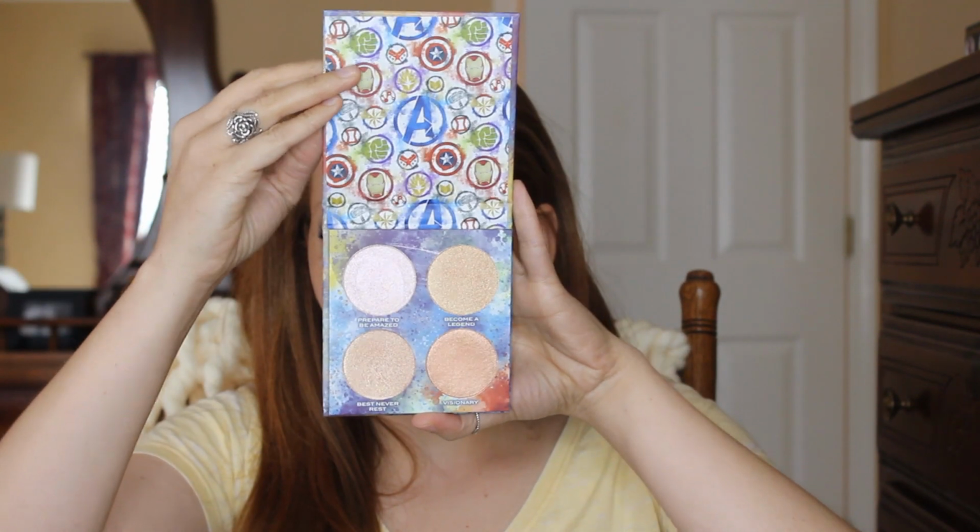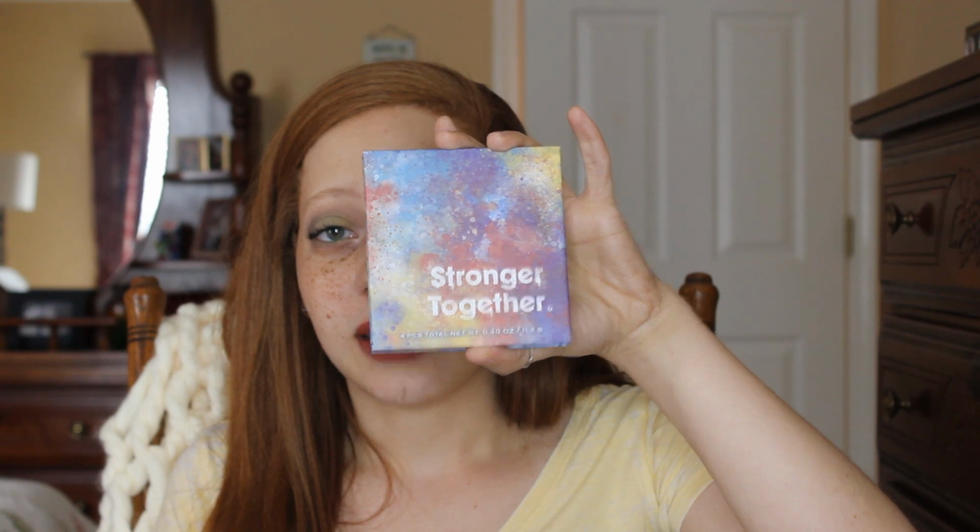For the highlighter palette, this one right here, I'm a little iffy on this as an actual highlighter. I'm not a huge fan because I'm not really one for blinding highlighters that look like you've got shimmer on your face, which this is definitely one of those. From this distance, I think it does look really pretty, but the closer you get to me, the more you can tell that I do have shimmer on the sides of my face. I think that this would be really pretty as eyeshadows, and that's how I probably will use it. I actually do like this. I would give it maybe a B-.